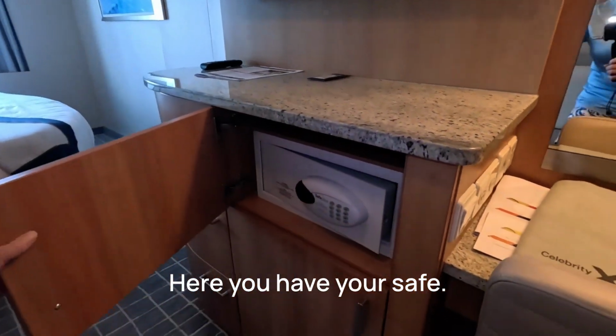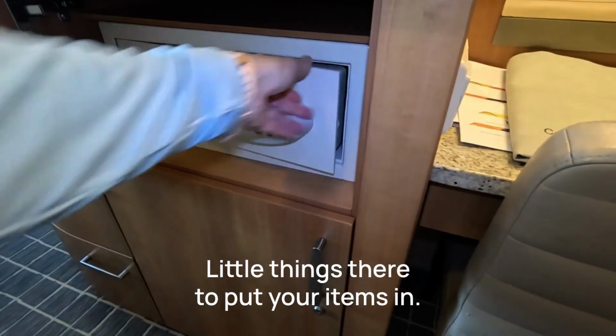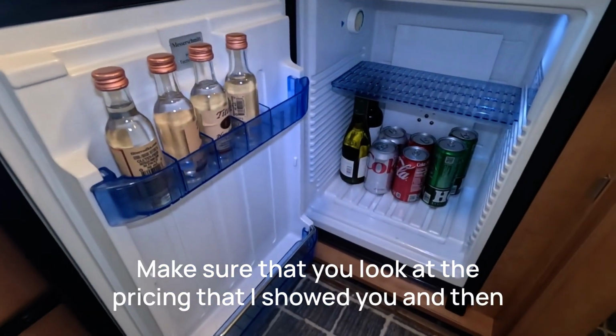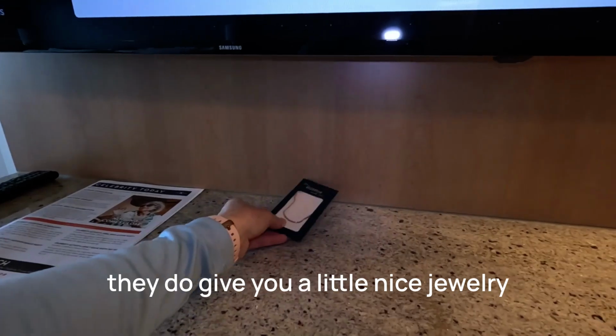Here you have your safe. Oh, these are neat. That's nice. Little things there to put your items in. That's the first time I've seen that. These are the items that are from the mini bar. Make sure that you look at the pricing that I showed you. And then they do give you a little nice jewelry treat from Effie.